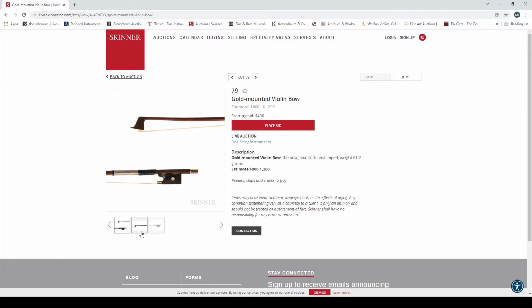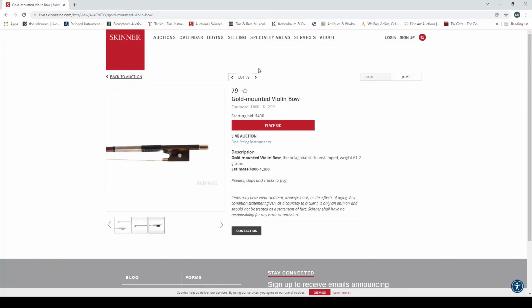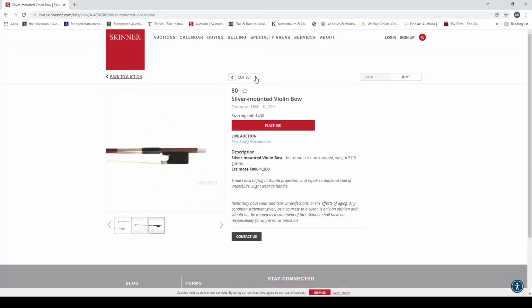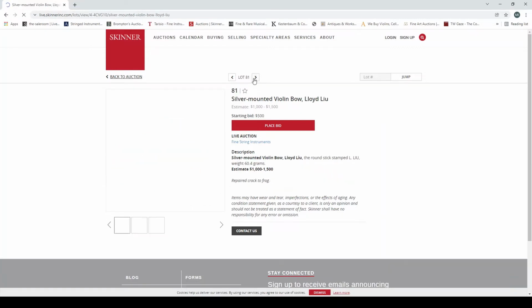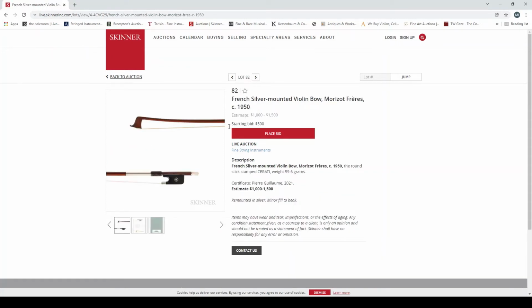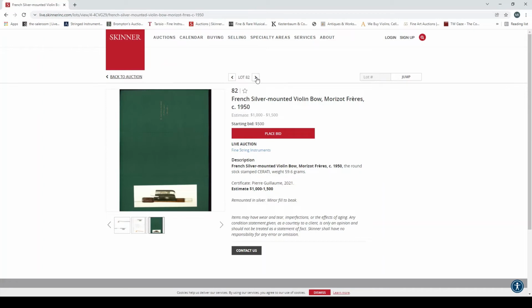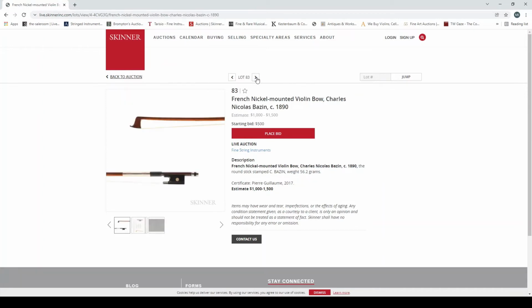Gold mounted violin bow there, unstamped. Silver mounted violin bow. Silver mounted violin bow, Lloyd Liu. French silver mounted violin bow, Morizot Frère. Has a Pierre Guillaume certificate, another one of the good certificates to have.